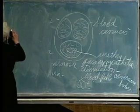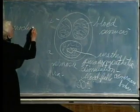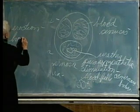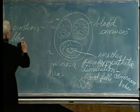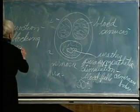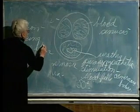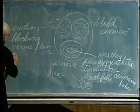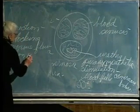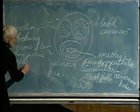So the erection is blocking the venous flow from the penis after the cavernous bodies fill.